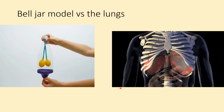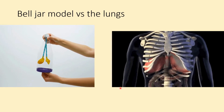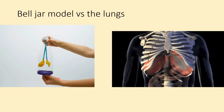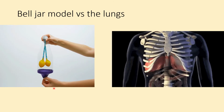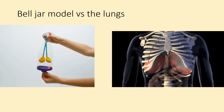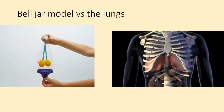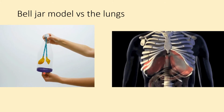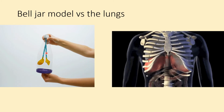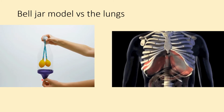Here's a bell jar model, a GIF of the bell jar model and a GIF of the lungs. This is like a plastic version that somebody's made. You could do this at home if you want. You just need a plastic water bottle, a couple of balloons, 2 yellow balloons, and then cut a balloon up to put over the bottom, and then some drinking straws, and you can make one of these.